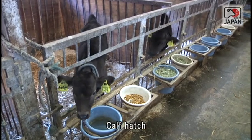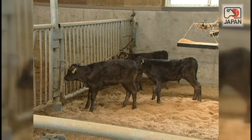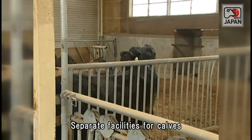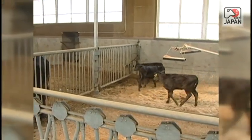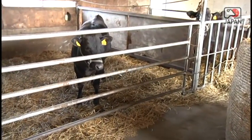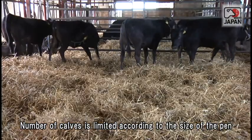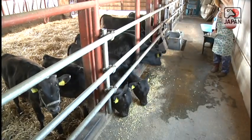This is a calf hatch, a shed just for calves. This is an area where only calves can enter. Farmers provide separate facilities like these for calves so that they stay healthy and well-nourished. Here are calves that have grown a little bigger. The number of calves is limited according to the size of the pen. Farmers make sure that every calf is thoroughly cared for so that they remain healthy.